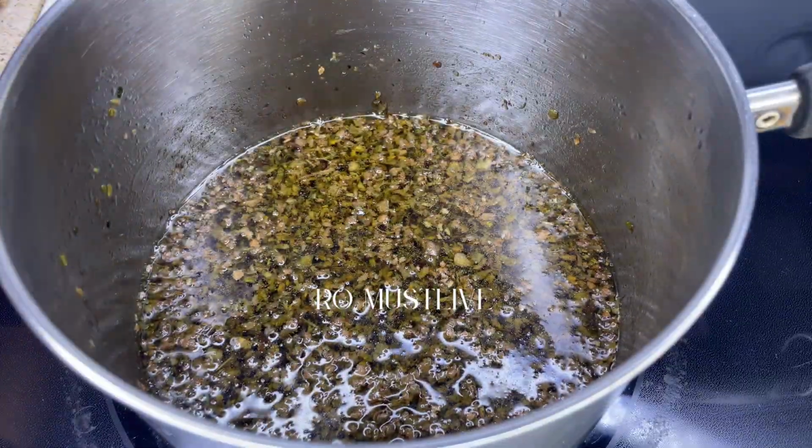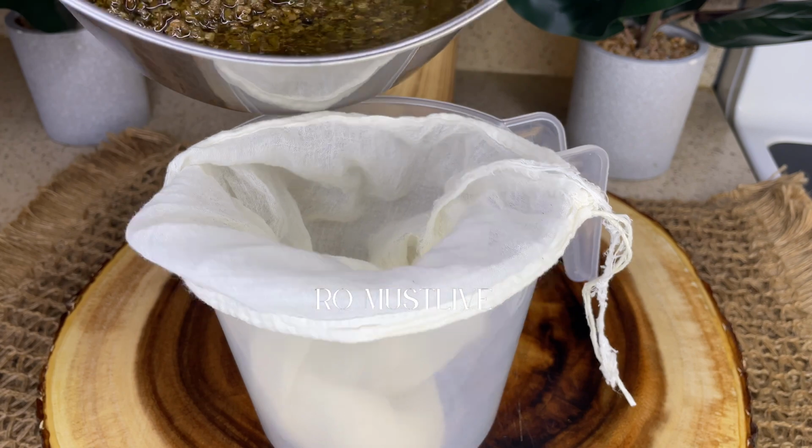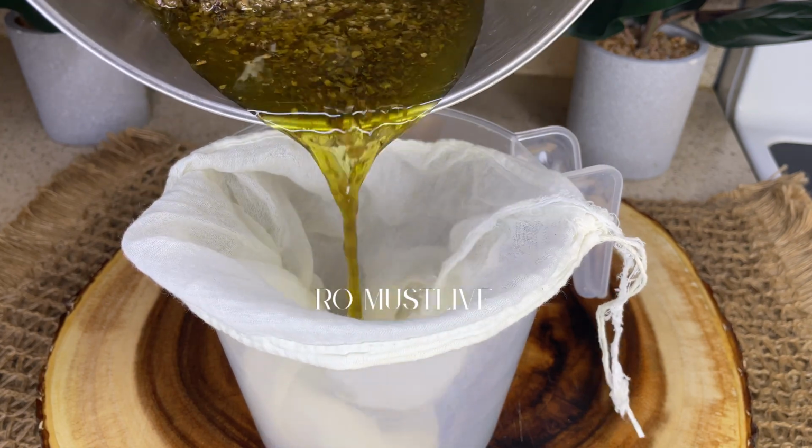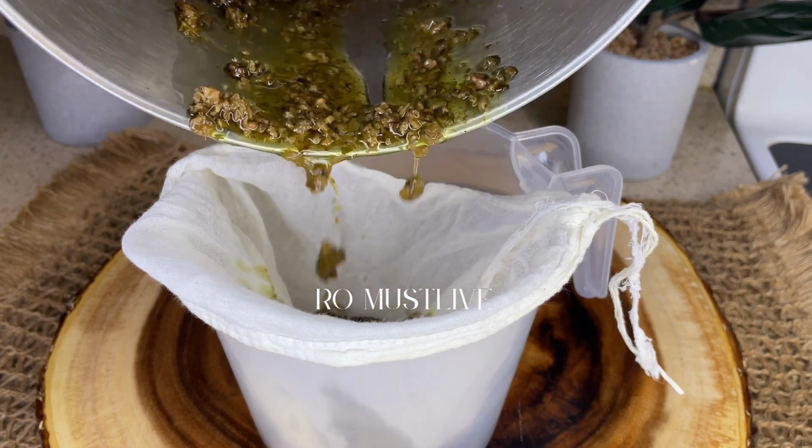So once the oil is ready, you just want to remove it from the heat and allow it to cool down. Once it has cooled down, then you just want to strain it using a cheesecloth. And once you finish straining the oil, then you can place it into an applicator bottle for easier application.